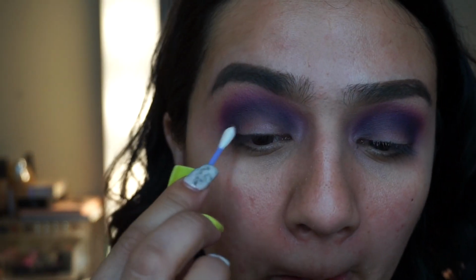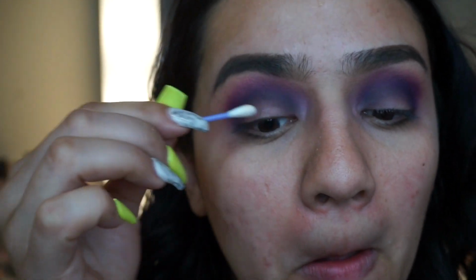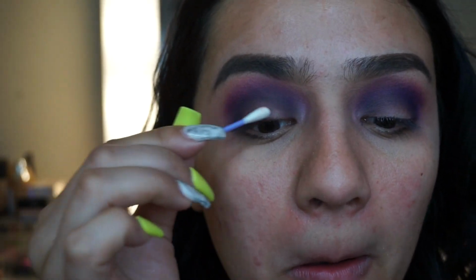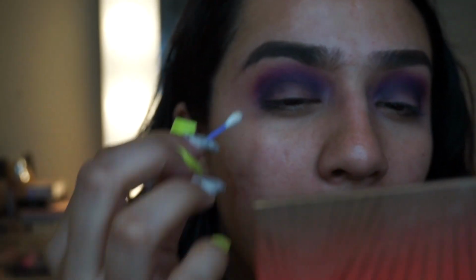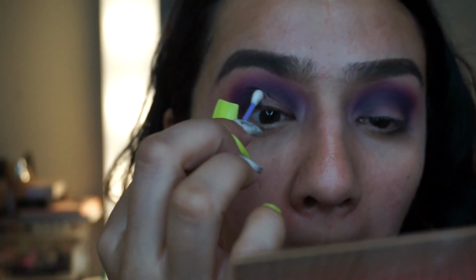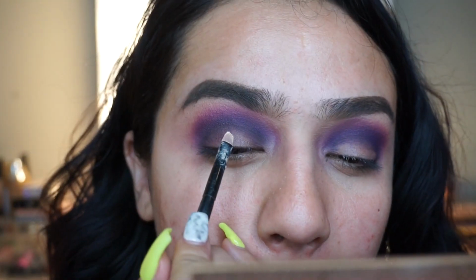Then I clean up my lid a little bit, just so I can have a cleaner space for the concealer, so I don't have this dark concealer going across. Y'all can do a better job than me and use makeup remover with it, but I didn't have any, so I just cleaned it up with a Q-tip.